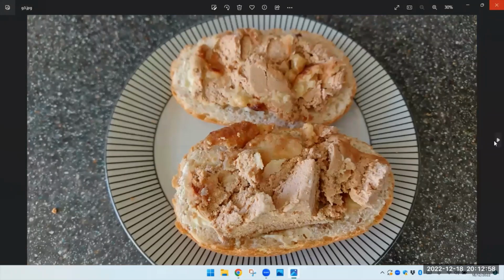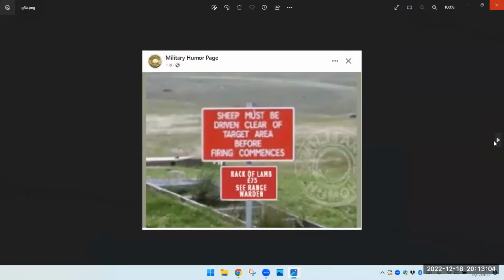There's my last bit of roe on a crusty cob. Beautiful. Sheep must be driven clear of the target area before firing commences. Rack of lamb, 75 quid. See the range warden. Lovely.